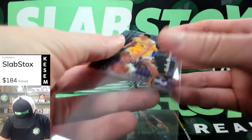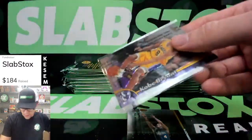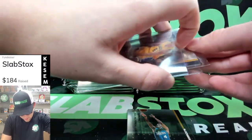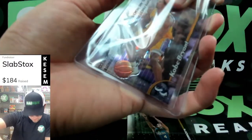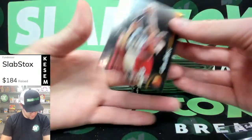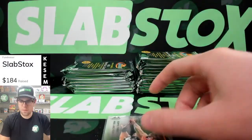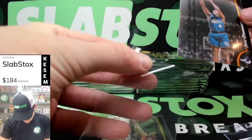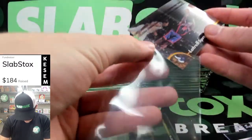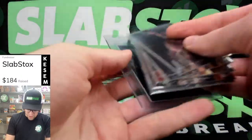Wow, the front looks really sharp. Super sharp looking card there. Wow, even the corners on this colored border look beautiful. That is a nice card for Josh H right there. Congrats to Josh H on the Kobe 98 Finest base protector card. Nice. Great card. Joe Dumars and Glen Rice. There we go, Josh. Congrats on the pack. Beautiful, beautiful Kobe 98 Finest card.